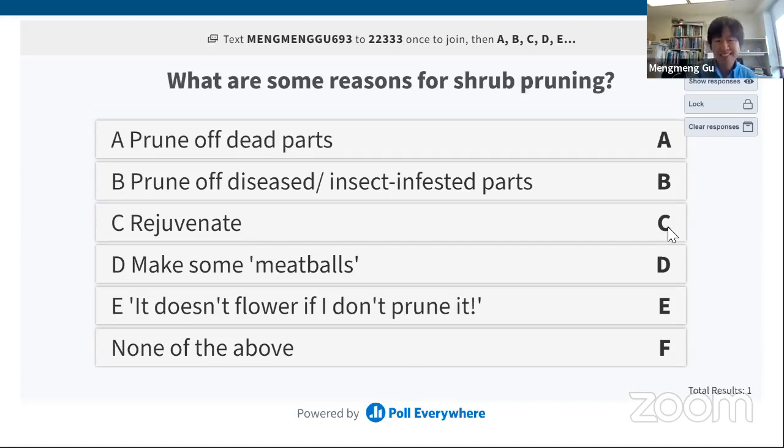An example is, after ripping out the Indian hawthorns from our own landscapes, my husband advised our neighbor, and my neighbor ripped out their Indian hawthorns too.